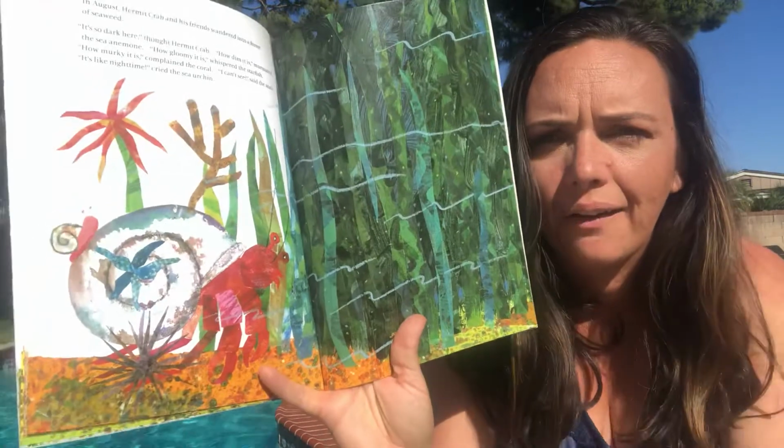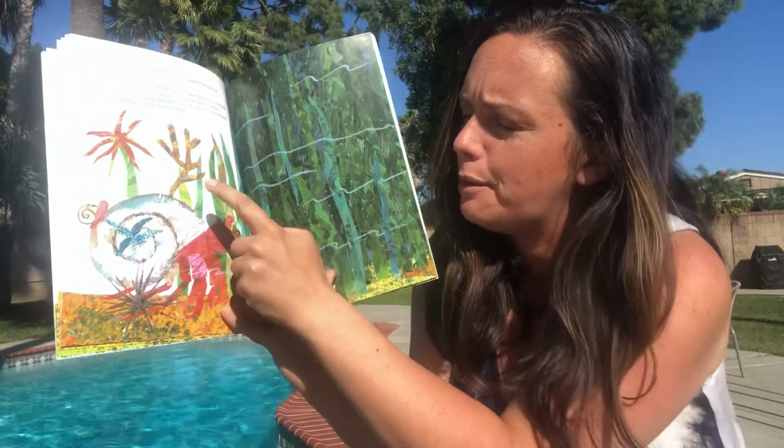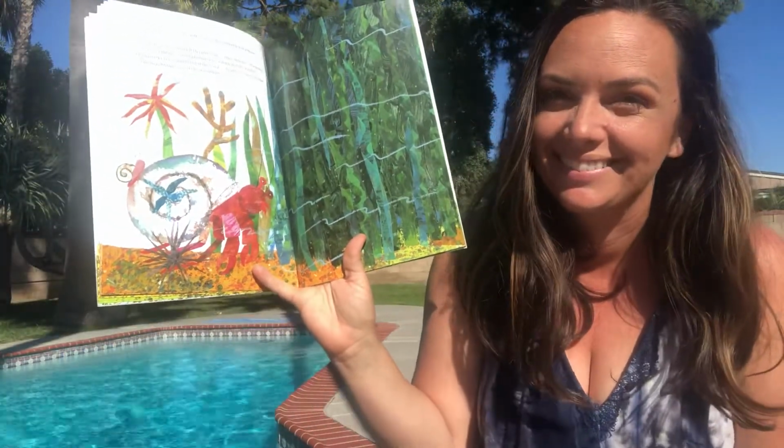Look at him now. There's the sea urchin and the sea snail and the sea star and the sea anemone and the coral. Wow, he is not plain anymore, is he?